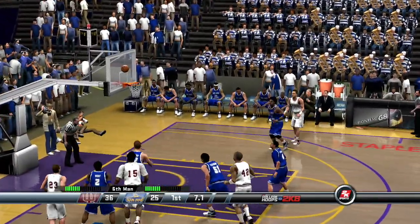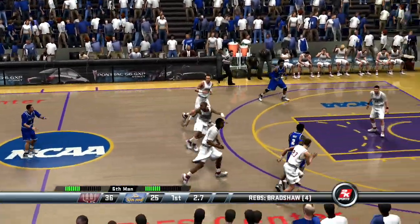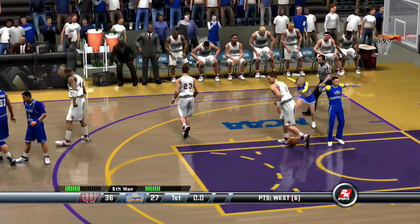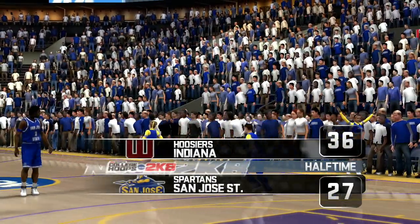From deep. Snatched by Bradshaw. And that's his fourth rebound thus far. Leads him in. West, the 15-footer, drops in the buzzer beater. And they're now behind by 9. We'll head into the break with the score 36-27.